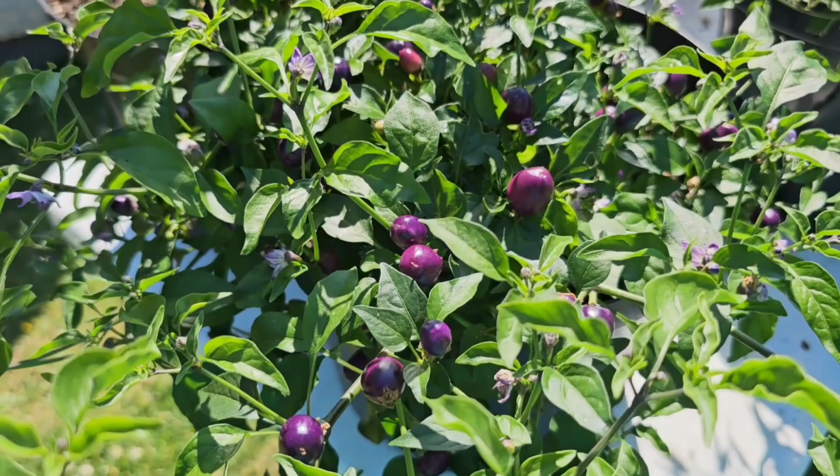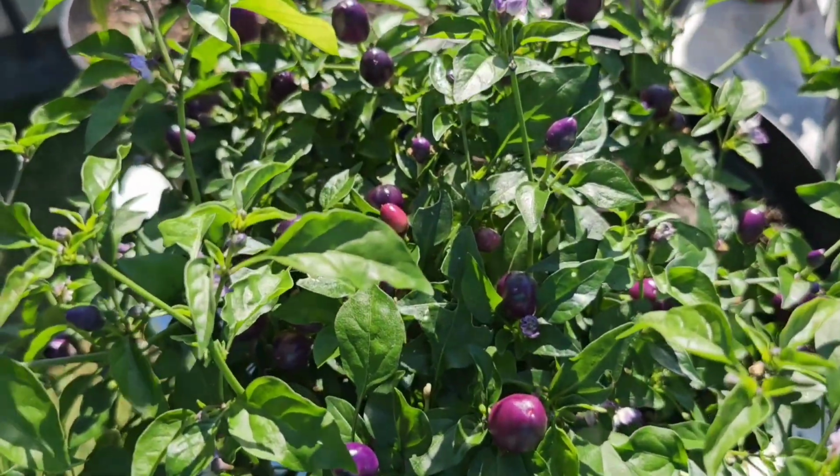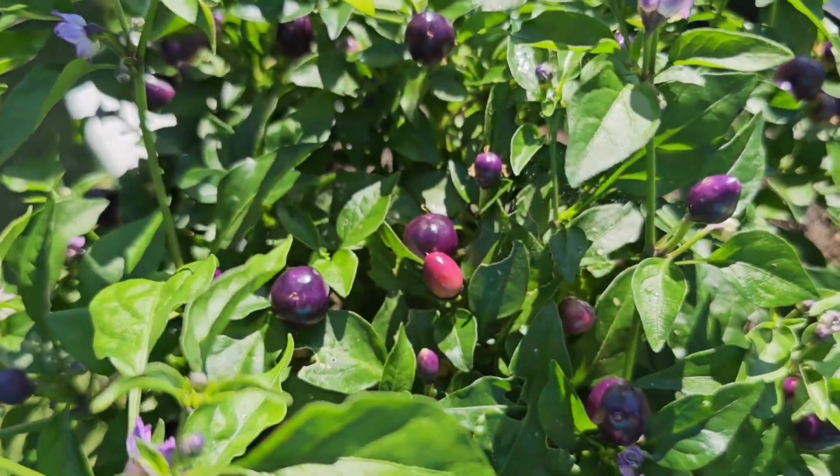And the same thing has happened with my chocolate butlers. These look much more like the Phileas Blues I grew a couple of years ago.